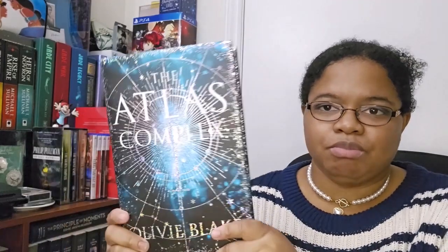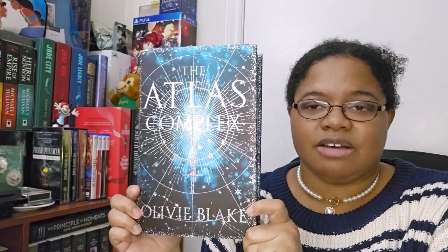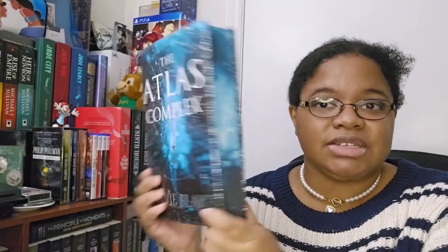The other book that I also picked up from Illumicrate is the third book in this trilogy, and it did finally release, highly anticipated. This is The Atlas Complex by Olivia Blake. As you can see, this is the cover for your reference. This is the Illumicrate edition. It has sprayed edges. You can see the artwork on the inside. This is absolutely gorgeous.